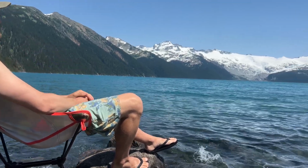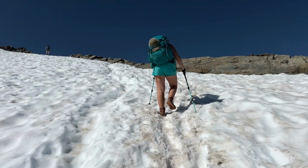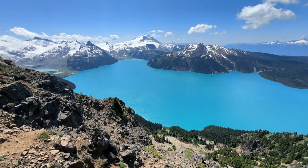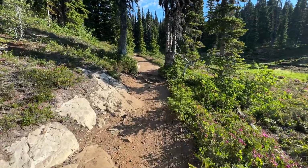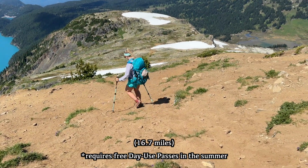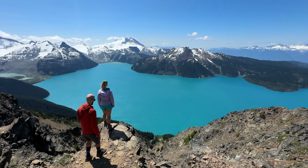Garibaldi Lake is a stunningly blue glacial lake that in itself is a worthy hiking destination. But the real showstopper is the difficult hike to the top of Panorama Ridge, a mountain peak with simply majestic views. There are several popular ways to do Panorama Ridge. The most difficult but fastest way is as a day hike. But this challenging 27-kilometer hike should only be attempted by fit and experienced hikers. Or you can complete Panorama Ridge as part of an overnight backpacking trip, like we did.